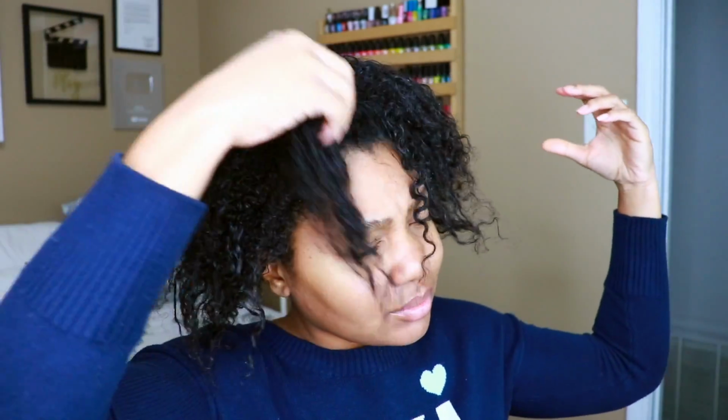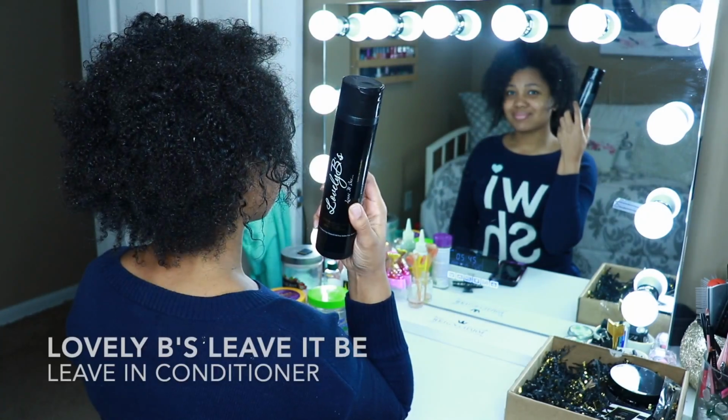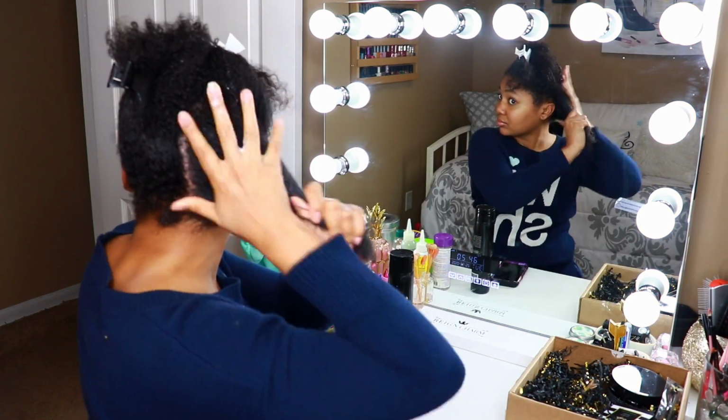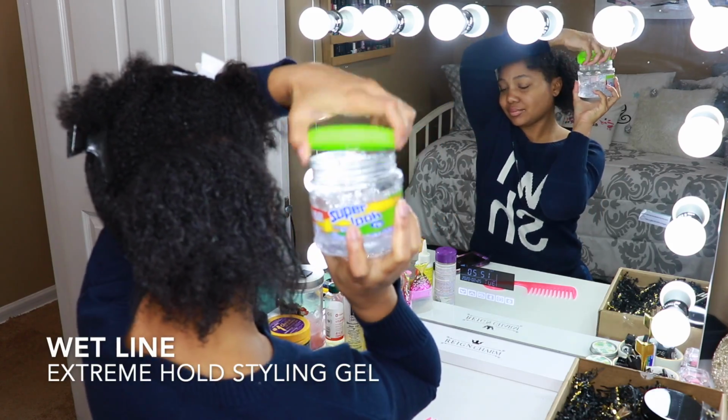Leaving the microfiber towel on my hair for a few moments, I was able to soak up some of the water out of my hair. Most of the tutorials I watched on YouTube, people did this style on damp hair, not necessarily soaking wet. I'm taking the Lovely Bees Leave It Be Leave-In Conditioner and applying a generous amount of this throughout the section, detangling that with a wide or shower tooth comb.